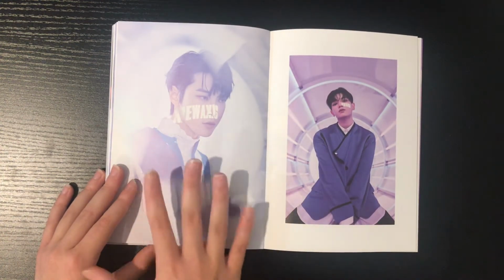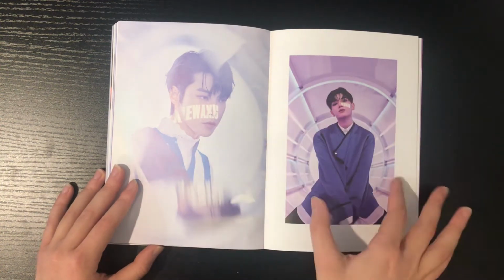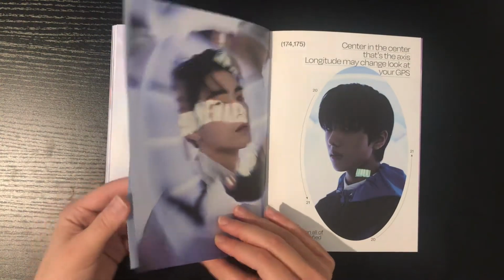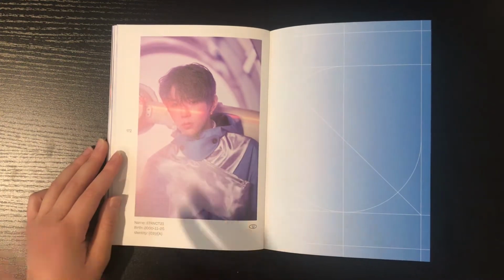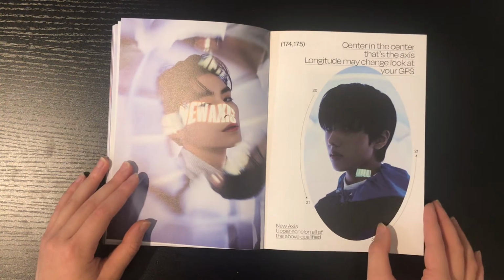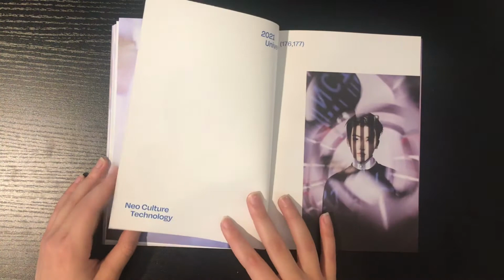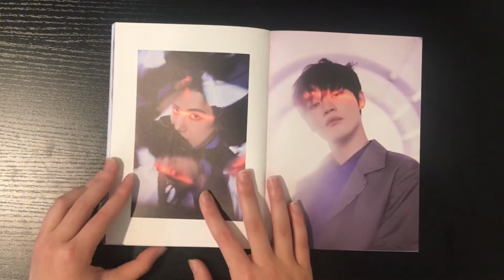Okay, this photo actually looks heavenly. What? How? Oh my gosh. I can't process so much of this. This photo looks so heavenly too. They're all such high levels of, yeah. Literally, I can't process this.